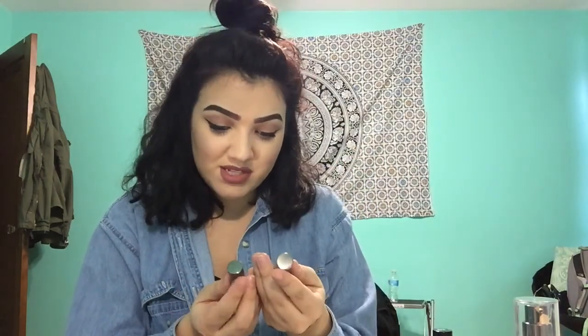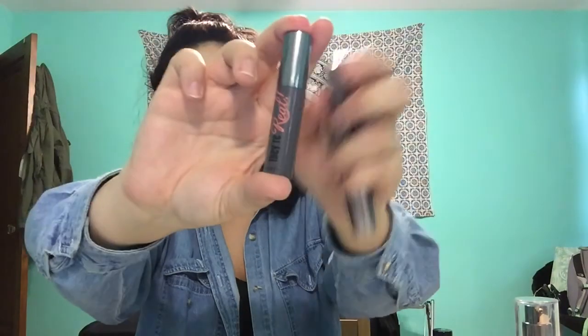Now to the more high-end mascaras. I only have two. They're both the Real mascaras. I think I got this one in my Ipsy bag, which is a littler version of this one. They sell them both at Ulta or Sephora. The big one is $22.